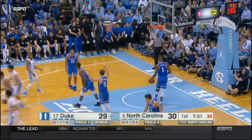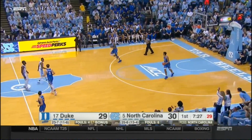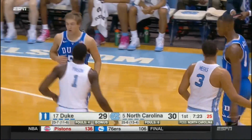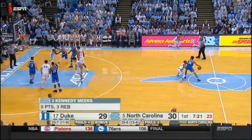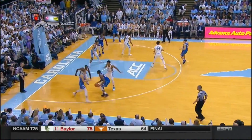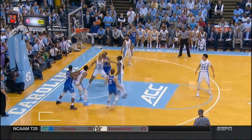Tipped back in by Meeks. Luke Kennard trying to say that the ball was up over the cylinder, but nobody boxed out Kennedy Meeks. And although Kennedy Meeks doesn't explode off the ground, he gets to the ball, and he's got great second effort. The teams go back and forth in a game that's already seen 11 lead changes.